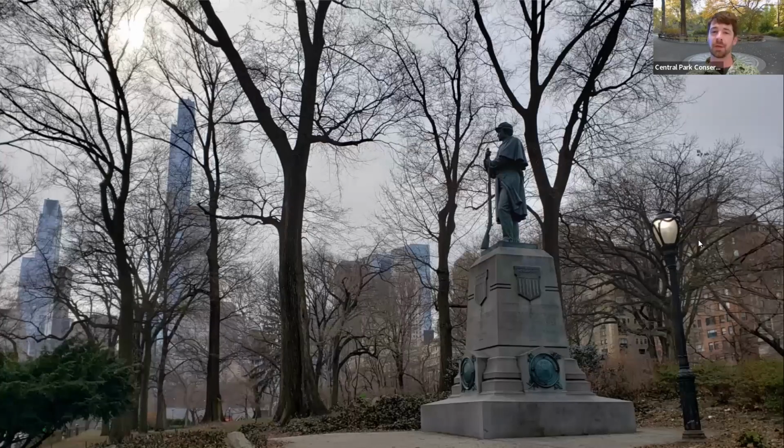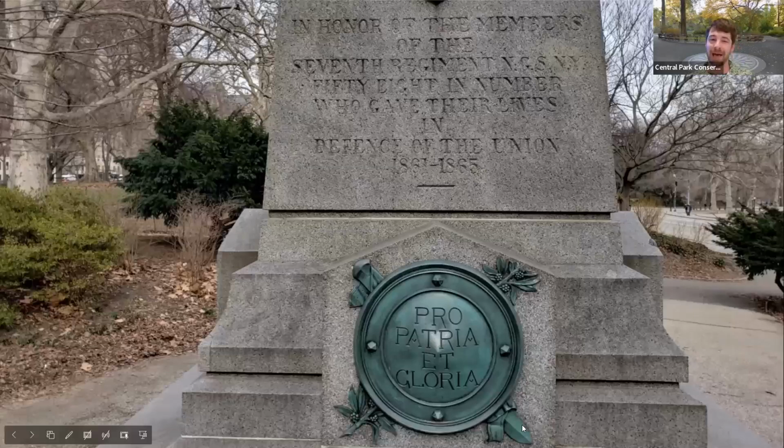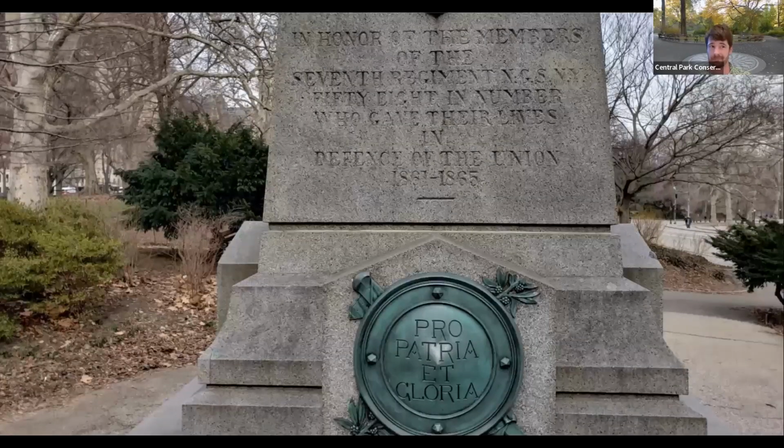But this statue is quite a beautiful one. We can see Pro Patria et Gloria. Pretty bad at reading Latin, but that stands for unity and honor, I believe. But a very beautiful piece here with a few inscriptions mentioning some of the 58 people that gave their lives for the Union Army between 1861 and 1865 for the American Civil War.